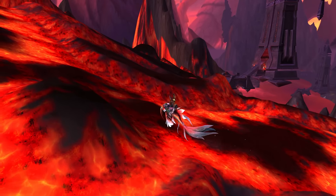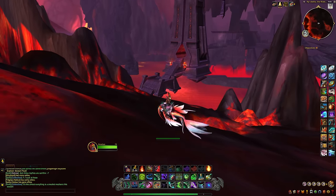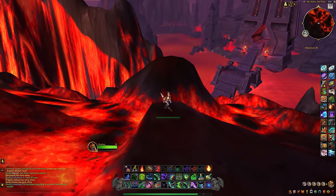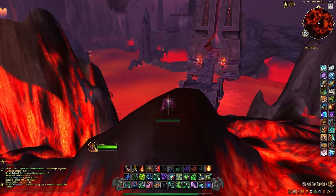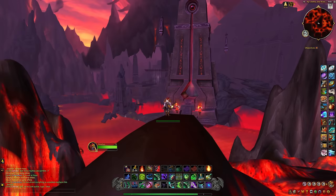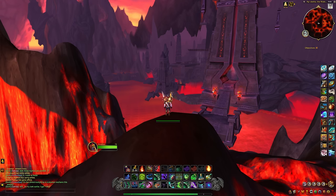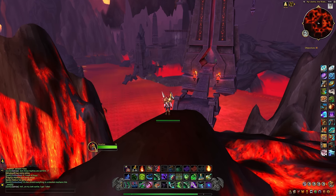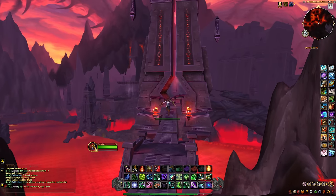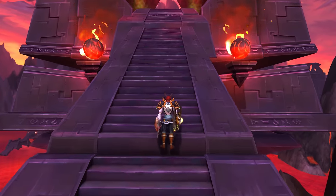Oh! There goes the entrance to... So it's actually right over here. Very interesting. Does the portal work is the question. So, okay. Huh. Okay. Hold on. So the portal's right here at Ny'alotha, but since we haven't unlocked it yet, it actually isn't technically loaded in. So we can actually go through this portal and get to Ny'alotha, I'm assuming. Let's go. There's only one way to find out, right? Let's go try. Moment of truth, my friends.